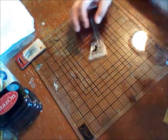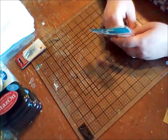Then she sent me this free gift, and it's a cute little stamp set. It says get well soon, and then a little butterfly, and then like this little lace border. Can you see that? So that was my free gift. And then she sent me a Jolie sticker, and it's a golf cart. So that's everything I got in the mail today.